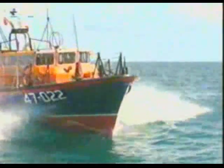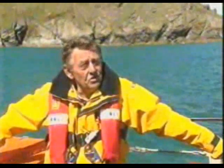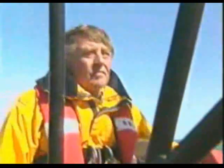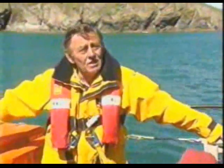How long does it take to launch the lifeboat? We normally do it in about 6 minutes, from the first call for the crew, which is done on pagers, through to the lifeboat leaving the moorings. The crew for this lifeboat is 7, and we have 14 members to choose from. There's only one permanent member of the crew here, and that's the coxswain mechanic, Frank Smith. All the rest are volunteers, and they all have other jobs.